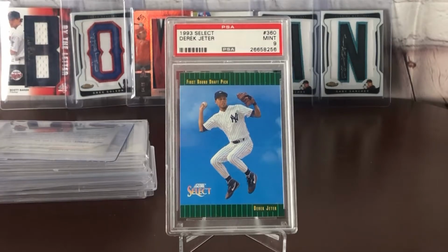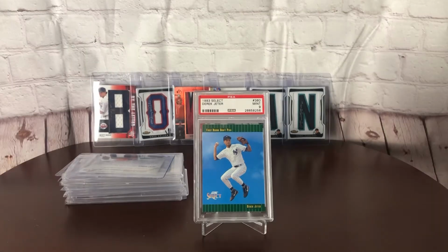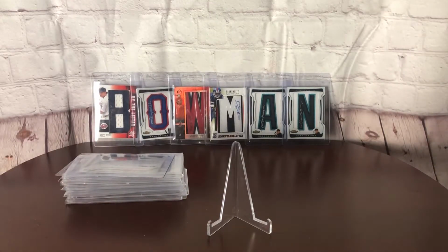I've got a few of his Topps base in a 9, and I just wanted to add another one here. So fairly standard Score Select, but it means a lot to me because it is my 3rd or 4th Derek Jeter rookie card. Congratulations to him for making the Hall of Fame. Of course, it's much deserved. And he will be one of my favorite Yankees of all time since I got to see most of his career. Started watching him in college all the way up through 2014. As number 8, 1993 Select Derek Jeter.